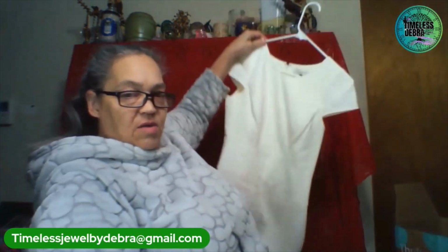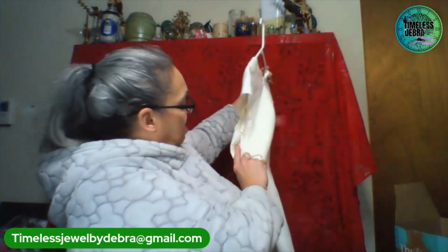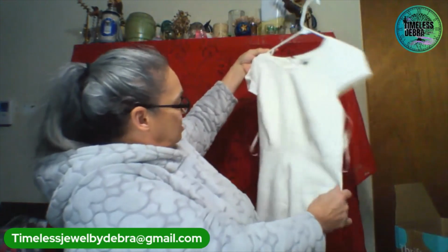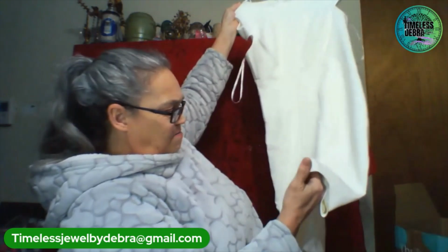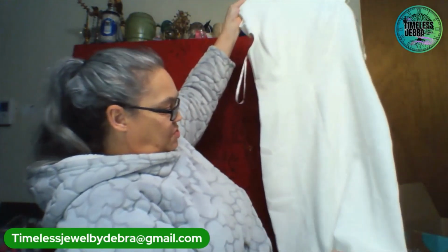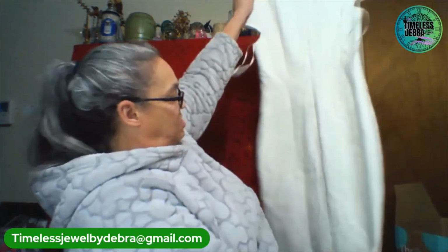It is, I would say, an off-white dress. You can see there. I love the cutouts. It looks like it's in good condition. I don't see any flaws on it. It could probably use a little dry clean. Yeah, there's just some fuzzies on it, but those can come right off.